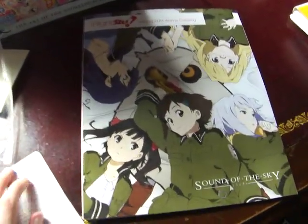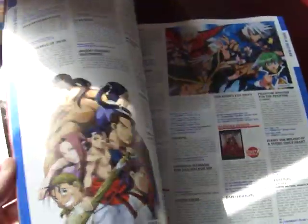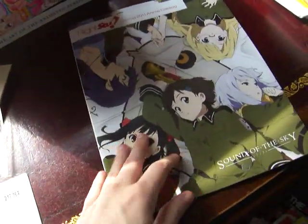And I just got this in the mail. It's Right Stuff Spring 2011 Anime Catalog. I've never gotten one before, but I guess you get one if you're a member of their website. It's a really nice catalog here. A lot of good stuff coming out that I can't wait to get.